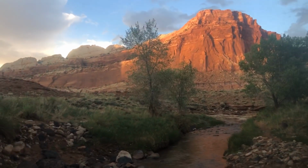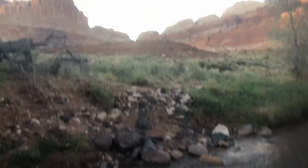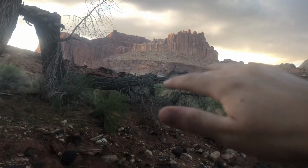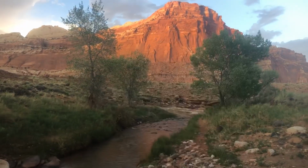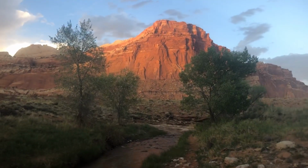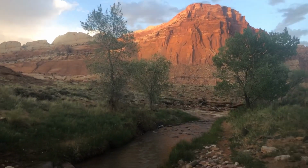So I'm back in the canyon now, and I'm a little bit upset that I didn't get here like an hour earlier. Because right here you can see all the cool structures of Capitol Reef. This one is the last one where you can really see the sunlight on it. I don't know the name of that rock.